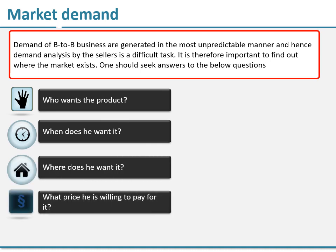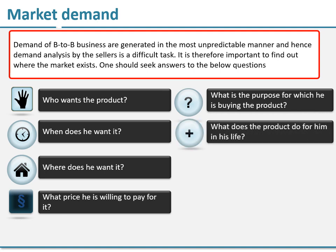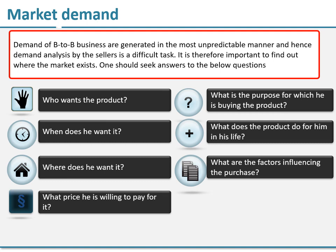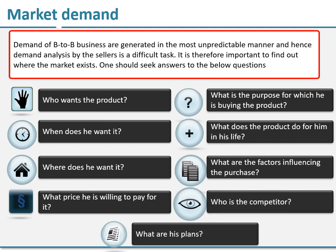What price is he willing to pay for it? What is the purpose for which he is buying the product? What does the product do for him in his life? What are the factors influencing the purchase? Who is the competitor? What are his plans?